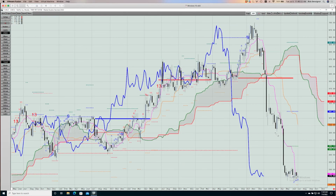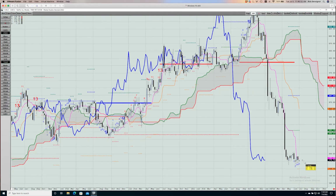Netflix also, look, conversion line resistance here. It's trying to get a base, building a base since the low, somewhere around 175-ish, trying to hold on to it. But this is also potentially due for another, if the lows don't hold, next level down is 149. I think the low is 164-ish, 163-ish. And next level down would be 149.